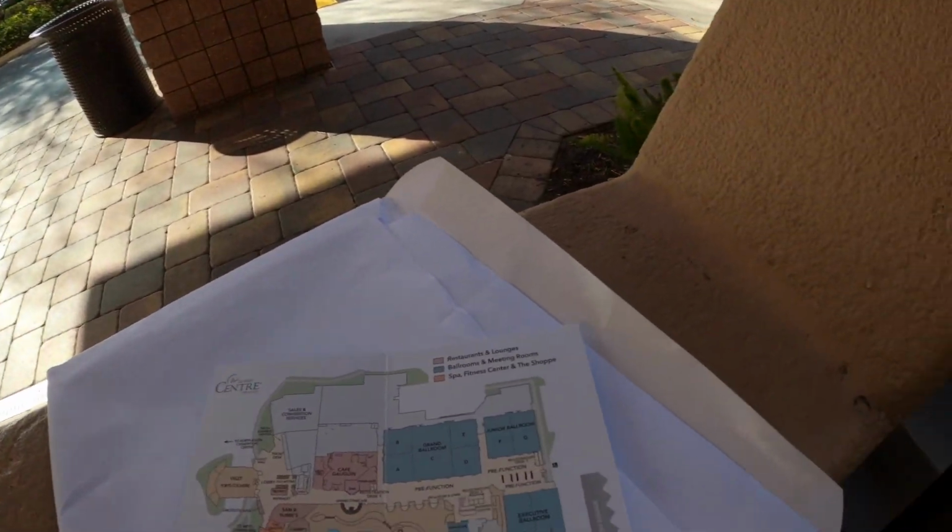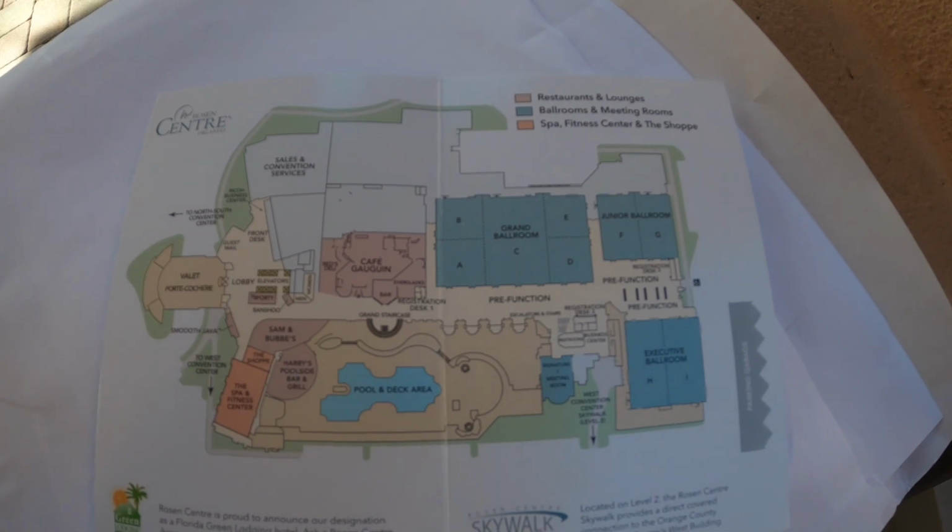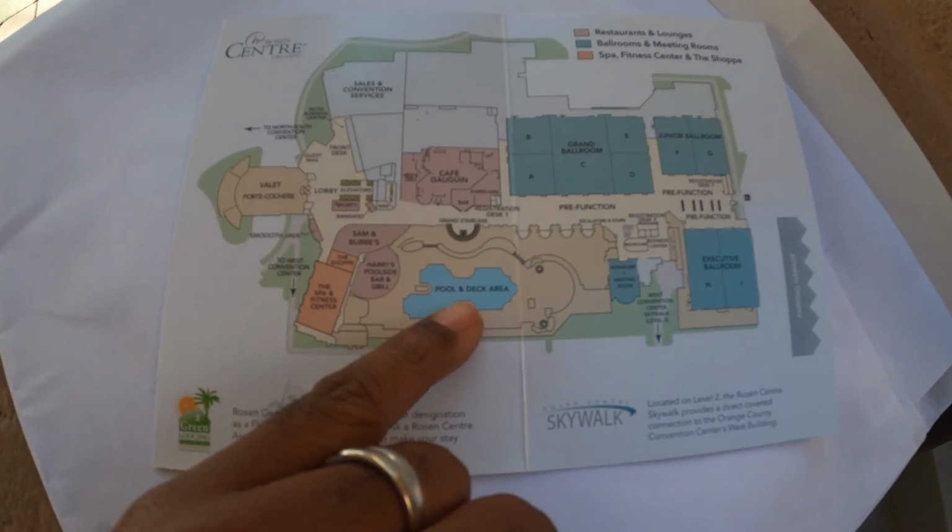So when you first come in and you check in and get your room, they give you this small printout of the map to show you exactly what to expect, what the place looks like. So let me flip the camera around and show you guys what's going on here. You see right there, you have the pool.